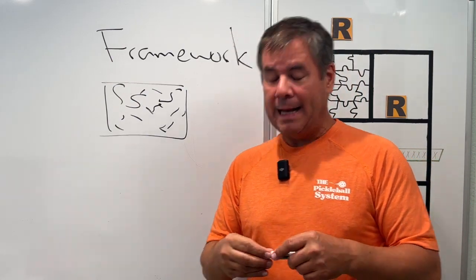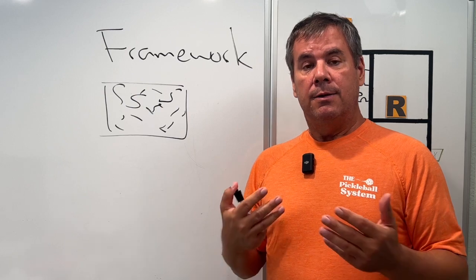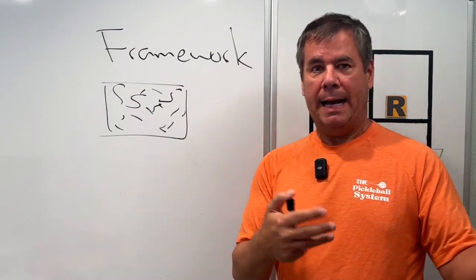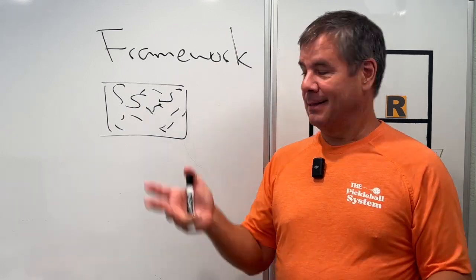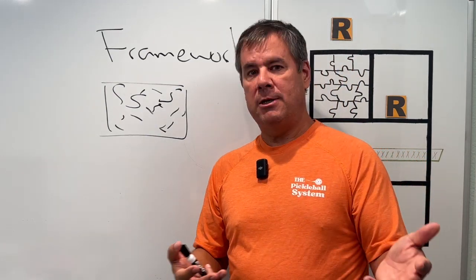Now, getting framework can be done. There are different ways of going about it. Some take longer, some take shorter. Now, spoiler alert, the shorter one has to do with the Pickleball System, which is a program that CJ and I designed. It's a fantastic system that has framework in it and is built around framework. But there's another way you can gain framework.